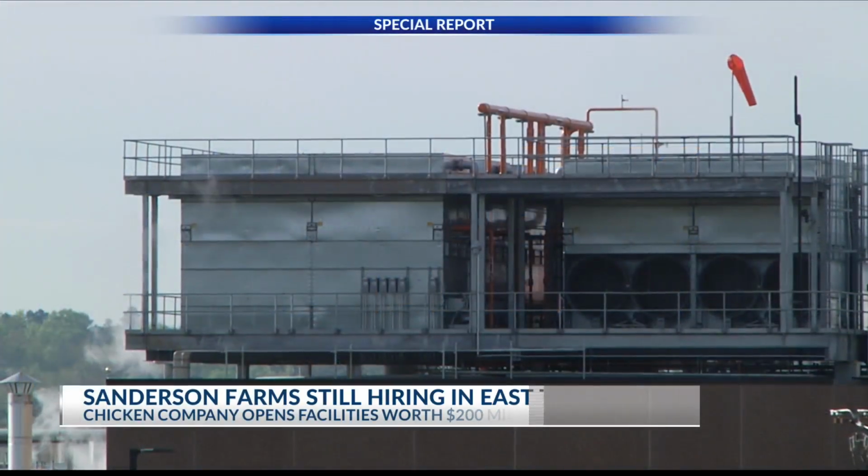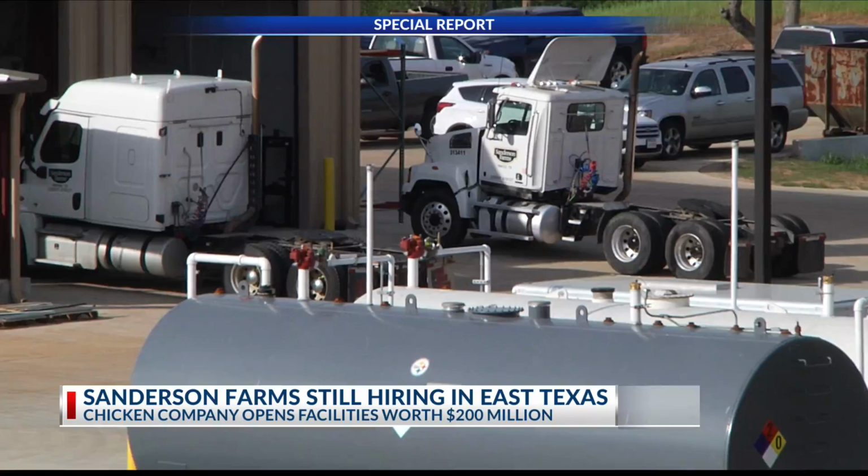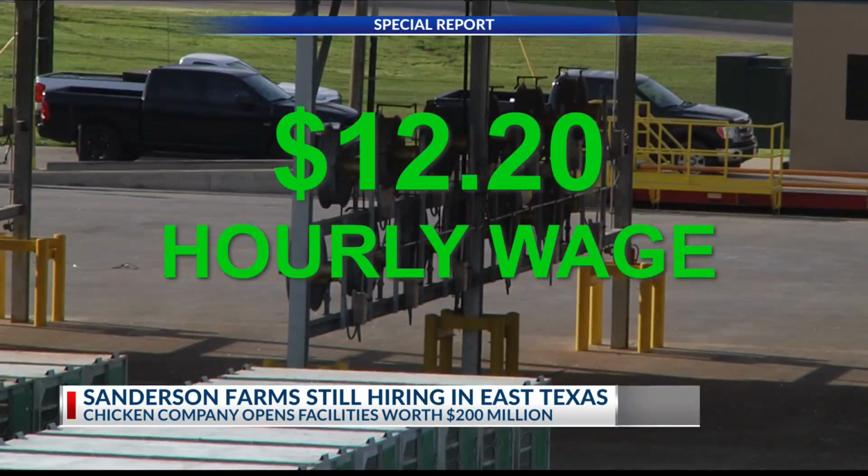A processing plant, a hatchery, and a feed mill. Sanderson Farms is getting busy in East Texas. When you bring these kind of high-impact employers into our local economy, it benefits everybody. The company will employ 1,600 people with wages starting at $12.20 an hour.